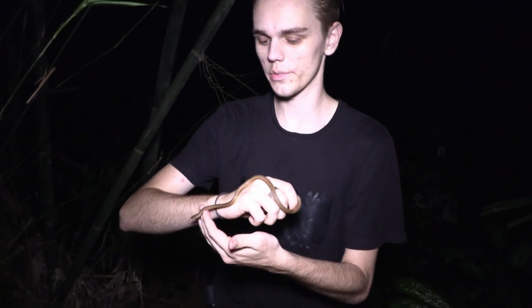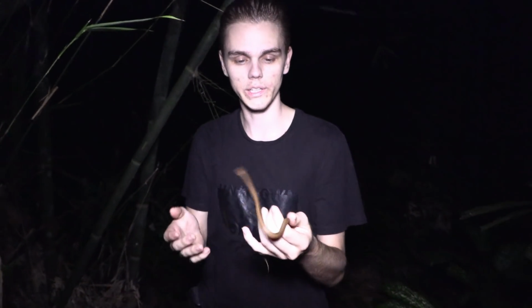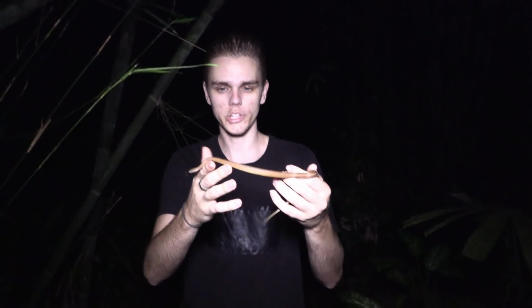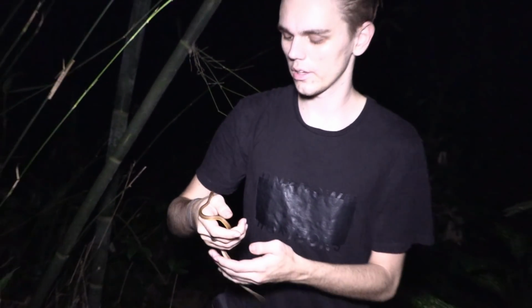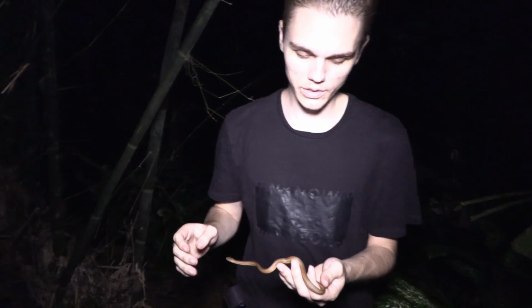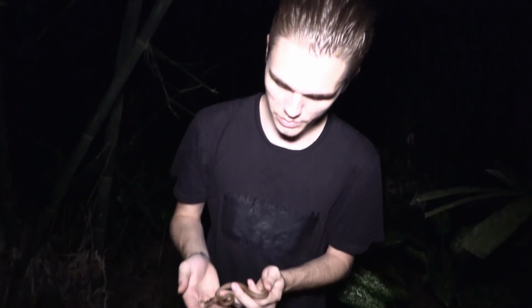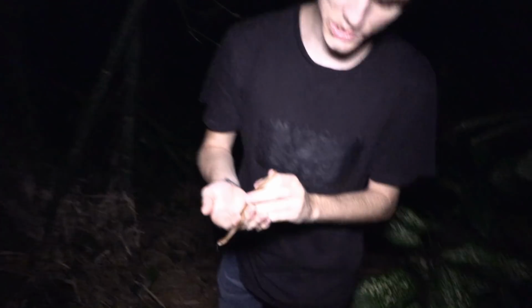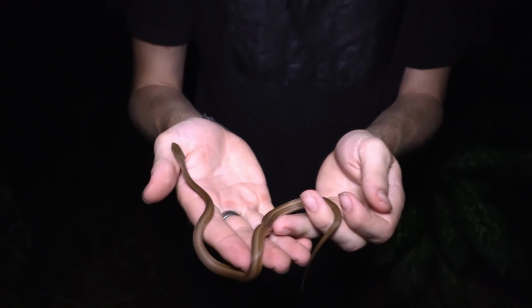Really pretty ones. These are very variable in color. They come from almost purple to completely black, and pretty much anything in between. But this is probably the most common morph. It also depends on locality. Up in central Thailand where I used to live, you would get a lot darker ones with yellow checkering on the sides. These ones are very light brown. Haven't actually seen ones quite like this before. Really neat little snake though.